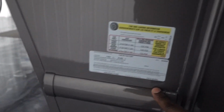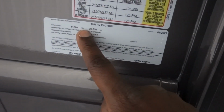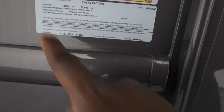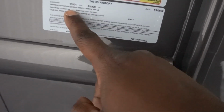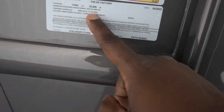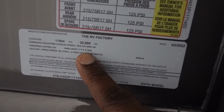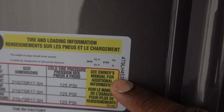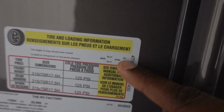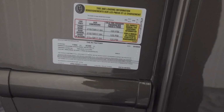So let's take a look at the numbers for this Lux. It's going to have a 25,999 pound GVWR. It's going to have 3 axles at 8,000 pounds. And as you guys saw, 17.5 inch wheels, and they are going to be 6.75 inches in width. And as far as the overall capacity, you have 5,794 pounds of capacity. So you could definitely bring a lot of stuff in this rig if you like.